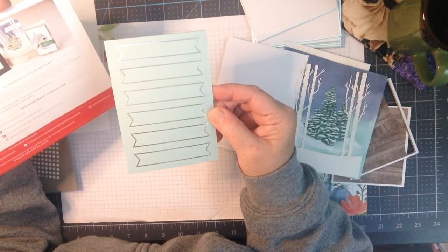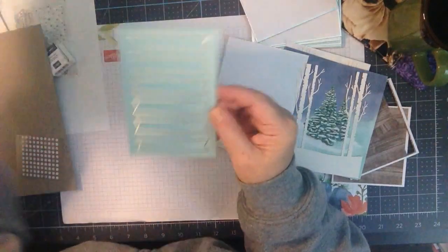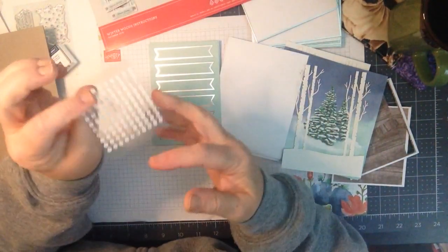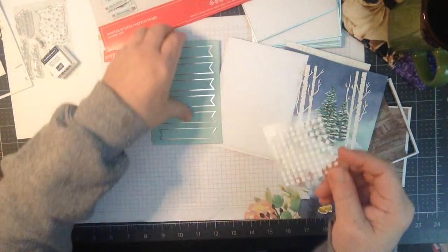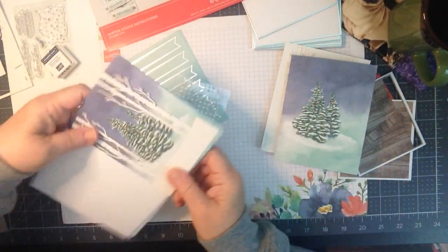Early Espresso, Night of Navy, Pool Party, Poppy Parade, and Shaded Spruce. So this is Pool Party. And look at how it has the silver. And we have some glue dots. Oh, I'm so sorry. And, yeah, that looks like that's it. I mean, we are going to be making these cards.